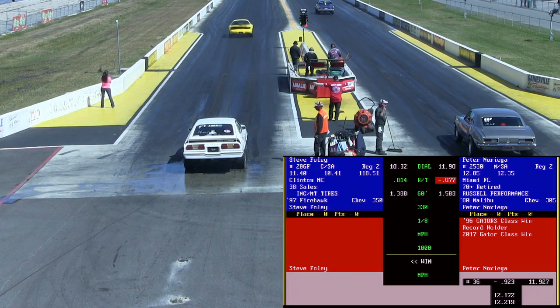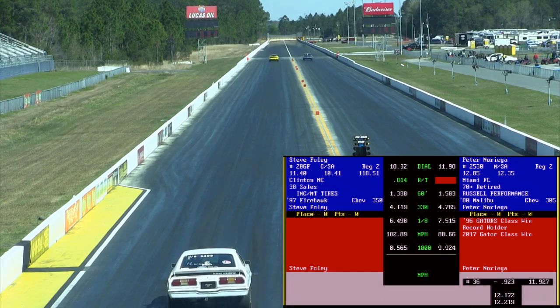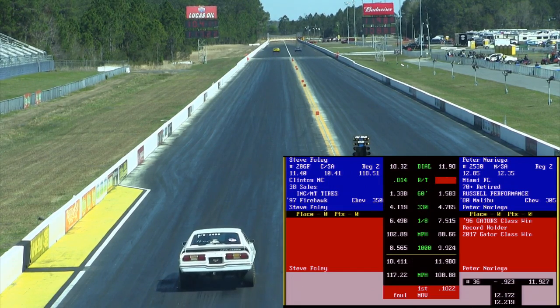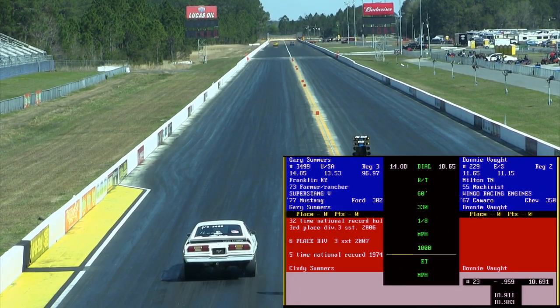All right. Look, you guys keep red lighting, and I'm going to get Ron Ruggles in here. I'm looking for something that might help. 10:41 for the win for Steve Foley. He won that one before he moved. Pete Noriega ended the race before it was scheduled to start, and then runs 11:98.